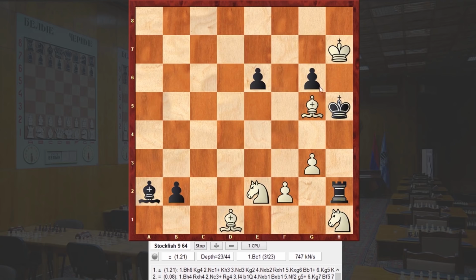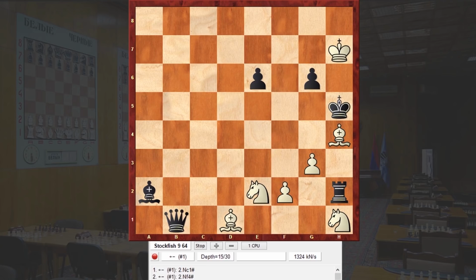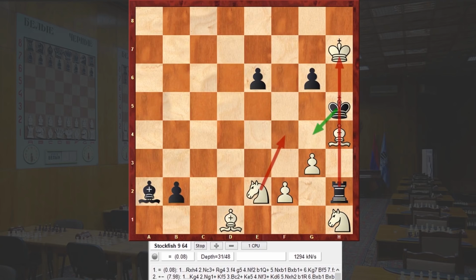Right now you can see that the bishop on g5 is hanging. That's why white is first playing bishop h4, moving away the bishop under fire, blocking the h file, not allowing any possible discovered checks, and threatening knight f4 checkmate. For example, if black promotes the pawn to a queen, then knight f4 checkmate is coming, or white can even play knight c1. After bishop h4, black is capturing the bishop.